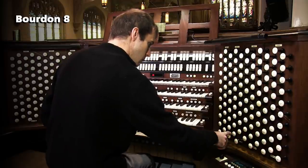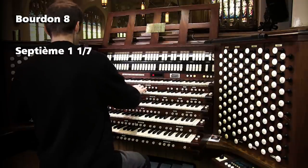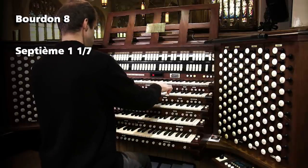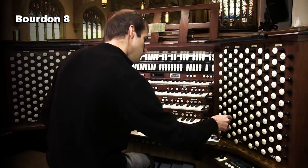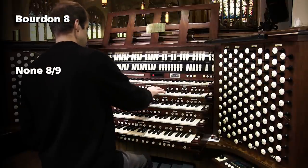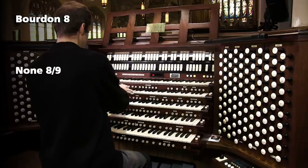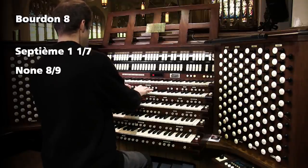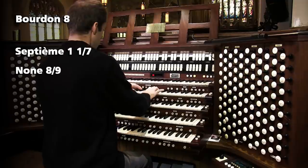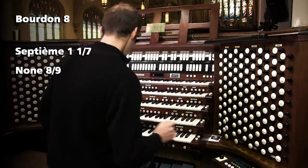This is just bourdon 8 and septième. And also bourdon 8 and only the none, or the ninth. Two together, septième, so the 7th and the 9th. One foot in between.